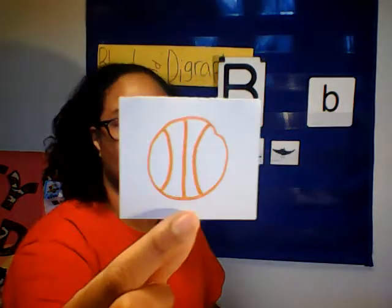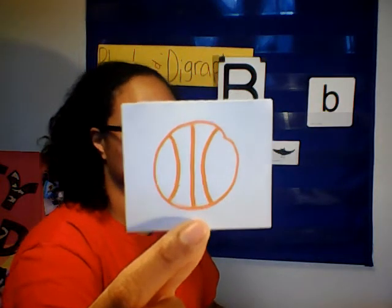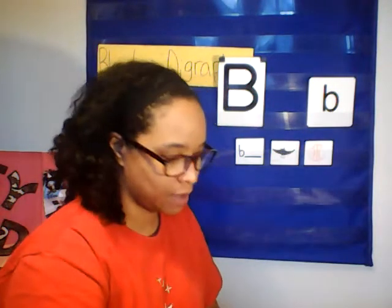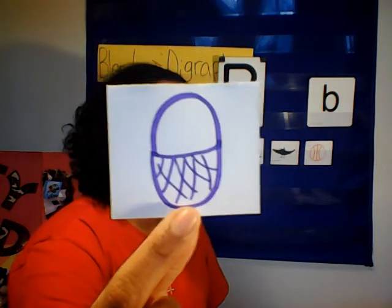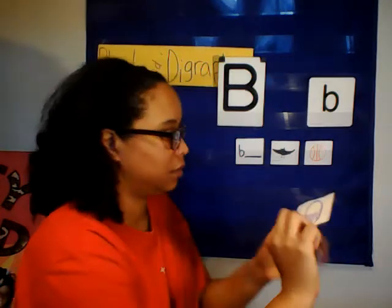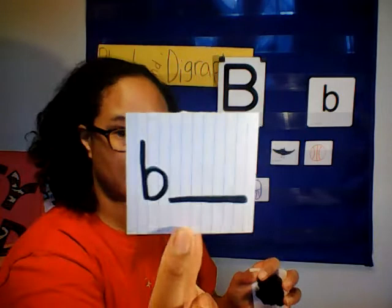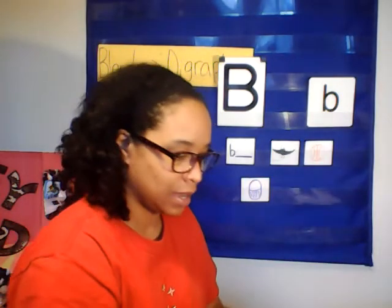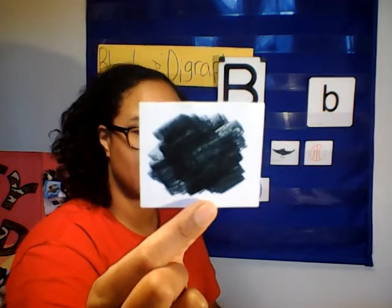And my next illustration, ball or basketball, ball. And then I have a basket, basket. Again, we're working on objects that begin with the letter B. B is the first sound we say when we say these names. And this is the color black, black.